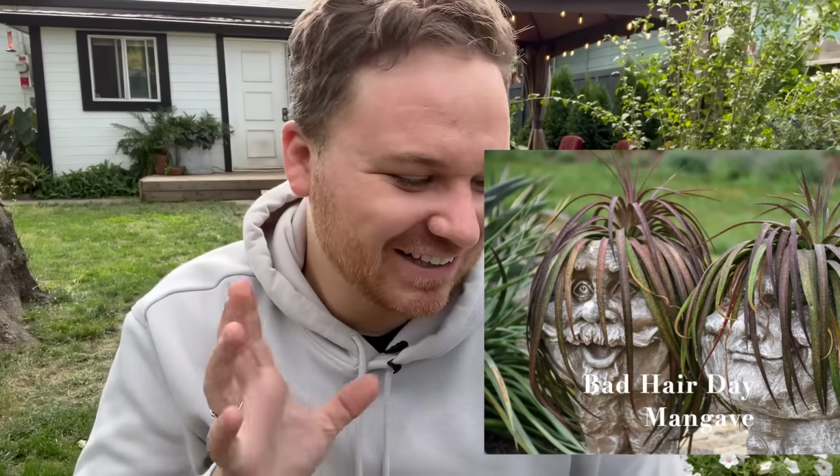And then there's another one. Let me see if I can find it. It's called Bad Hair Day. And I think it's so fun. Where is it at? Bad Hair Day. Found it. It kind of looks like a grass almost, and it looks like a head of hair. They show it, I believe, in a head planter. They show it in these little head planters, and I think it's the cutest thing in the entire world.